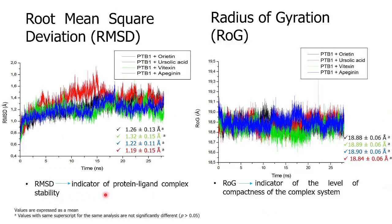The root mean square deviation, an indicator of protein-ligand complex stability, was evaluated. The average RMSD value at low values indicates a more stable complex, and therefore from this we can see that the compounds are competing favorably with that of the standard. This trend can be observed by the radius of gyration, which is an indicator of the level of compactness of the complex system. Similar to RMSD, low ROG values indicate a more compact system. Furthermore, from this analysis, we can deduce that no unfavorable changes such as protein unfolding occurred.